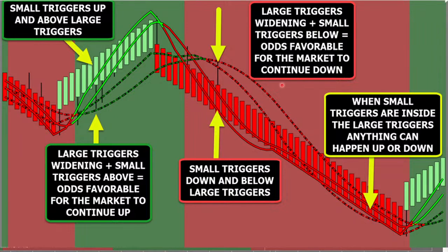So to define strong trigger lines on the large chart, guys, if the background is green, if the trend is up, strong trigger lines means that your small triggers, these solid lines, and your large triggers, these dashed lines, are both green as well. They're both angled in the direction of the trend. And then your small triggers break above and away from the large triggers. The large triggers need to be wide, angled in the direction of the trend. Guys, it's the space that's created between small and large that lets me know that the odds are favorable for the market to continue up.